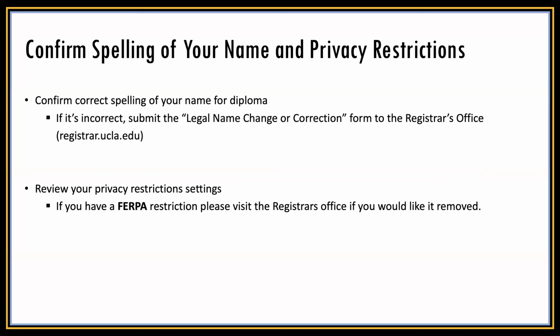You'll also want to take a moment when you're on your MyUCLA to check your privacy restrictions, specifically the FERPA restriction. If you do have any type of restriction on your privacy settings, your name will not be printed in the commencement bulletin. That is considered a public document. So if you told UCLA not to release your information to the public, we will not put your name on the bulletin.